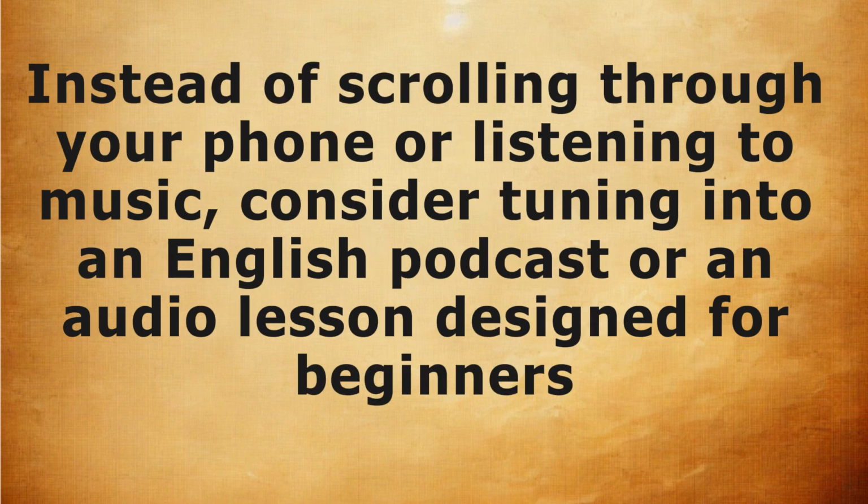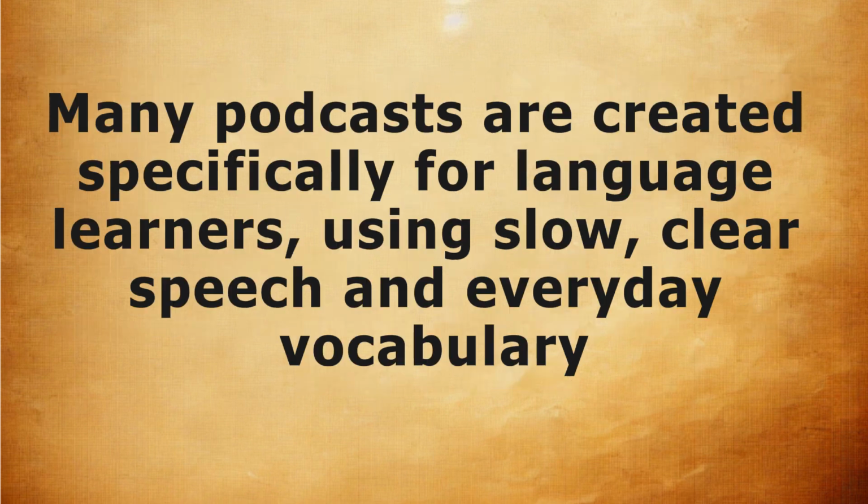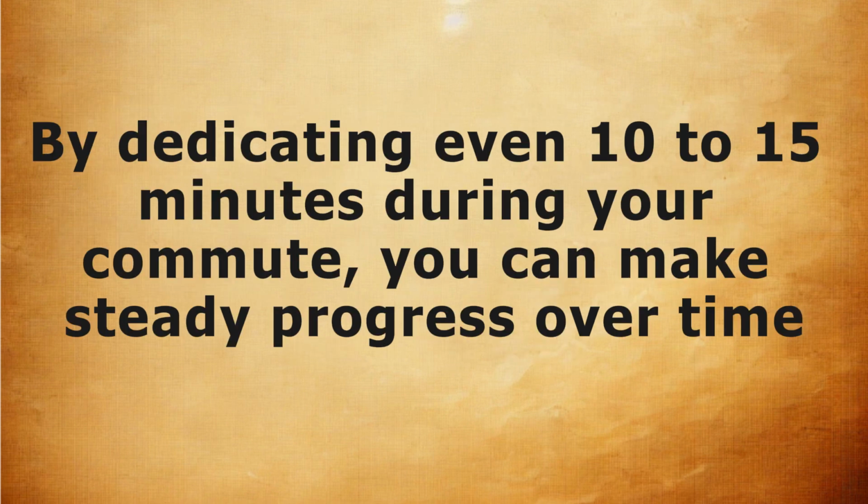Instead of scrolling through your phone or listening to music, consider tuning into an English podcast or an audio lesson designed for beginners. Many podcasts are created specifically for language learners, using slow, clear speech and everyday vocabulary. By dedicating even 10 to 15 minutes during your commute, you can make steady progress over time.